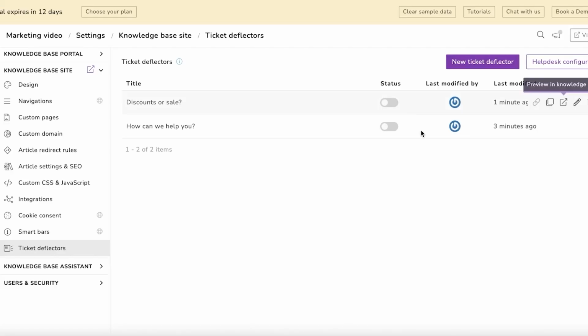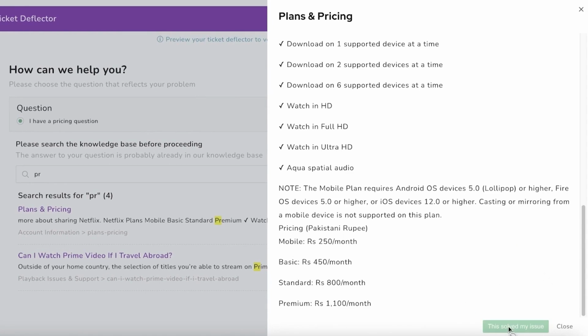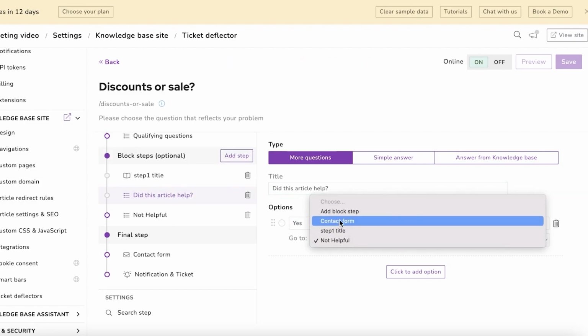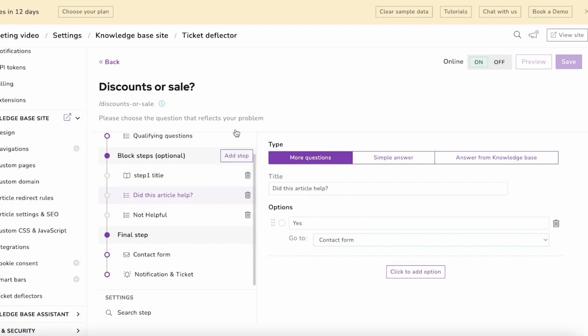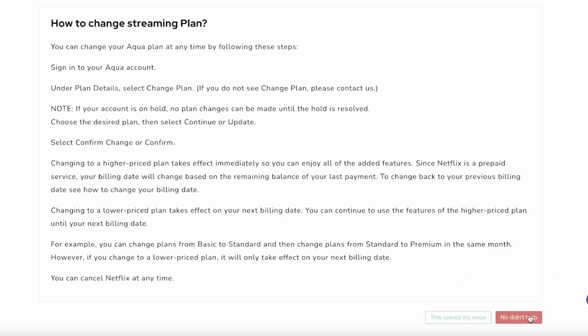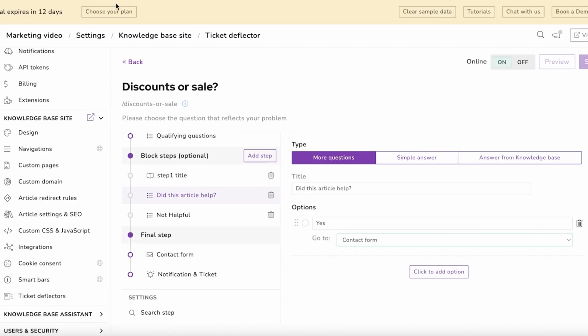If you want to search, you can search about that as well. But I'm just going to go back into my knowledge base. So you can see the person can search for pricing, and after that they can click on this solved my issue or closed if it solved their issue or not. So I'm just back in my ticket deflector and I can click on my steps, and I'm adding another step in the second step of my block steps, which is did this help you? And you can see over here, this is a simple way to make sure that you're getting reviews. So this is what my current ticket deflector is looking like. This solved my issue, no, didn't help. And if you click on no, this didn't help, then it goes back to the form submission or a contact form where people can save their time and just ask the question directly to you.